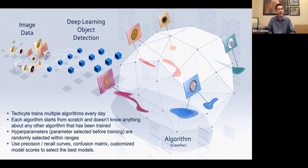We optimize hyperparameters and have developed a lot of tools to use precision recall curves, confusion matrices, custom model scores to help select the best models. That's really the core value of the solution, of the platform that we built. Then we've got workflow around that makes it easy.